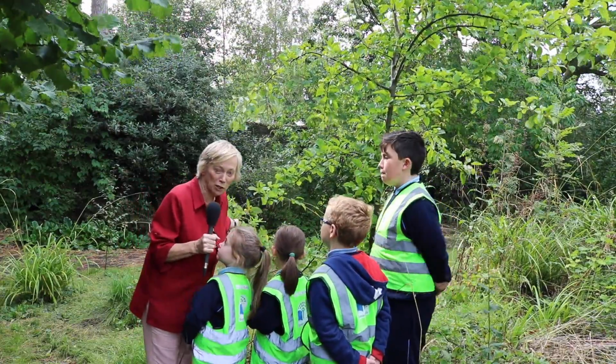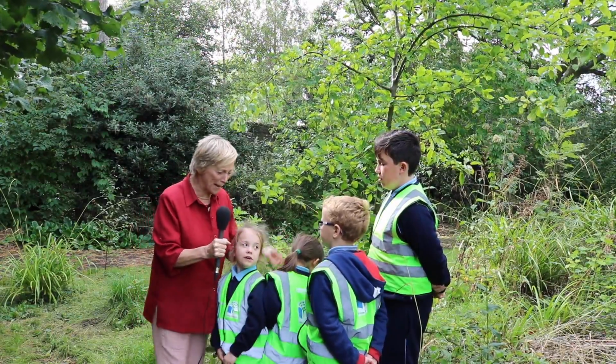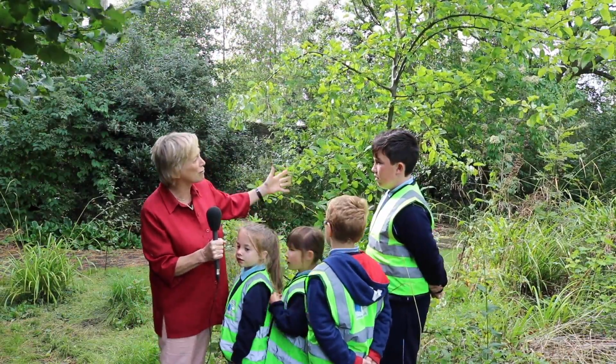Now, I like crab apples because you can make crab apple jelly out of it. Do you ever have crab apple jelly? Oh, it's lovely and pink and it's gorgeous and you have it on your bread and it's really nice.